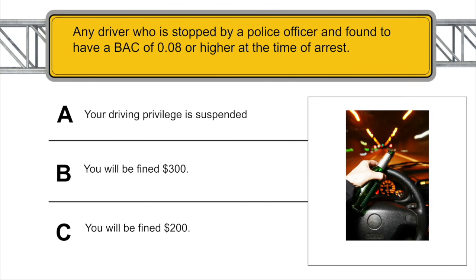Any driver who is stopped by a police officer and found to have a BAC of 0.08 or higher at the time of arrest, their driving privilege will be suspended.